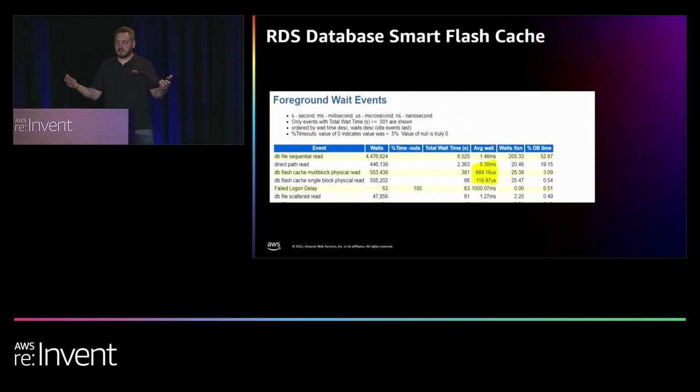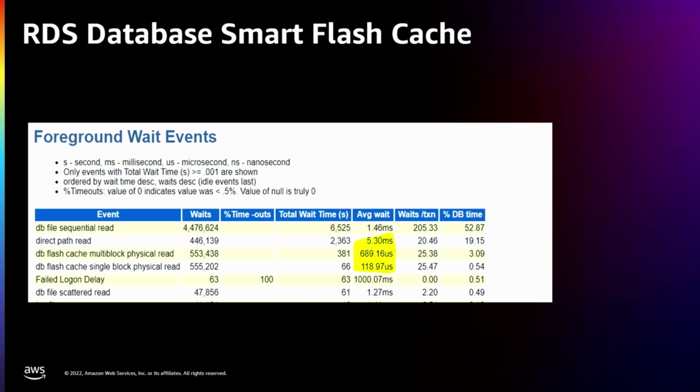NAB measured the changes. I've only got a snapshot here of the afterwards. We didn't have the same table for before. But what you can see here is the EBS reads are in the milliseconds, whereas the direct path reads are hundreds of microseconds for the average wait. So we're talking an order of magnitude difference in the latency.